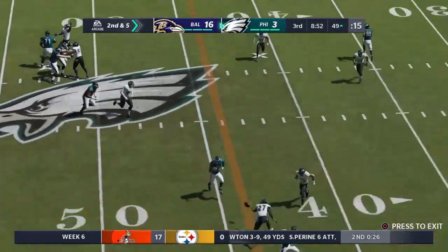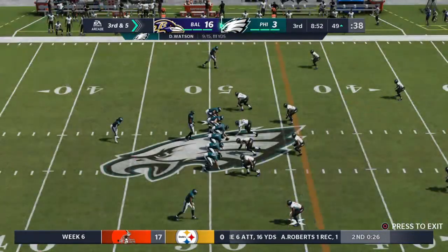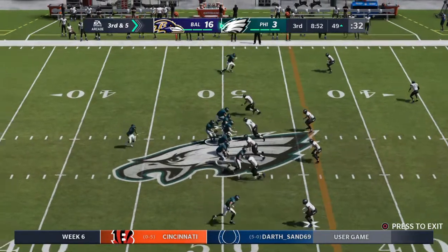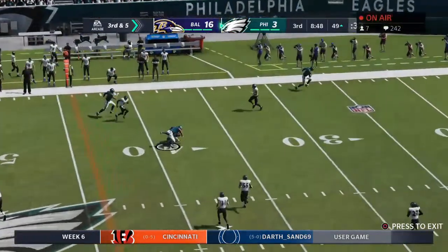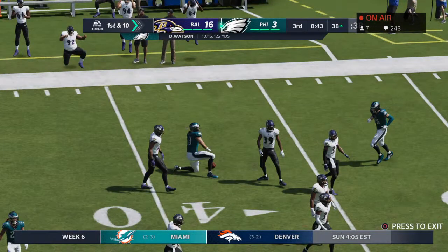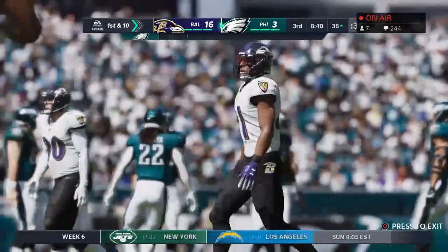From the gun, here's Watson. And his throw's going to be incomplete. The veteran Stephon Gilmore able to break that one up. This offense in desperate need of a conversion as they come up on 3rd down. Watson now to throw. And Ingram hauls it in. And he is going to have an Eagles 1st down as they're able to get the 3rd down conversion.